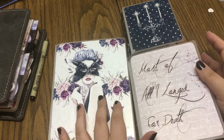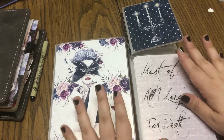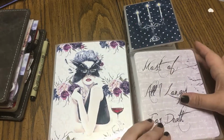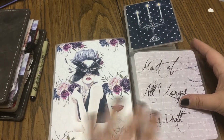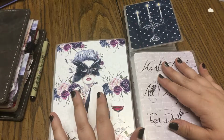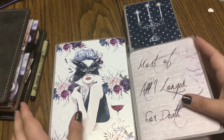Now, I don't travel with mine. If I need to transport stickers, I will transport them in my planner wallet. But I have not had an issue. I don't turn these upside down, which I wouldn't have with my other system anyway, because they were all top loading. But I think that if you're going to keep it on your desk, you're not going to have a problem with your stickers flying out.